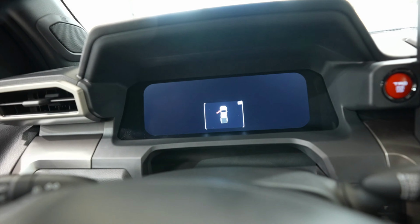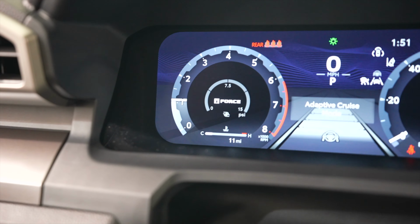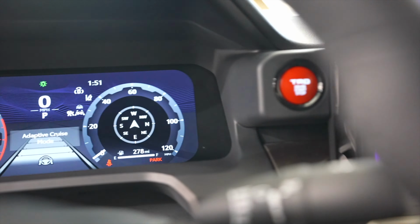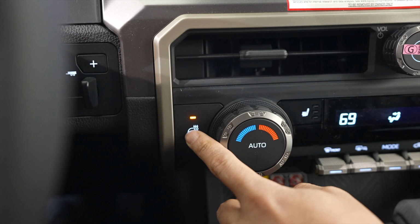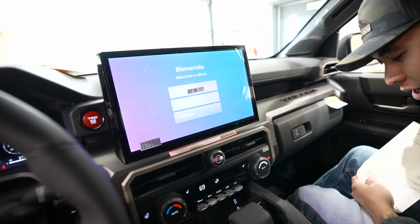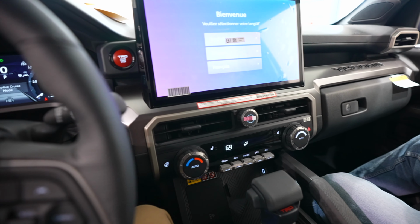This is the non-hybrid version. From what we heard, they're not going to get the hybrid version until like end of summer, maybe fall. But you got the iForce over here, adaptive cruise control in the middle. You got a compass. Heated steering wheel. Ooh, heated steering wheel. That's huge in Colorado. Heated seats. So we have the option to get the tech package. Yeah, which came with cooled seats as well.